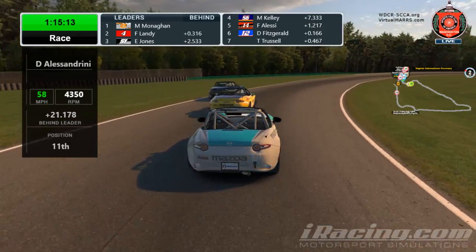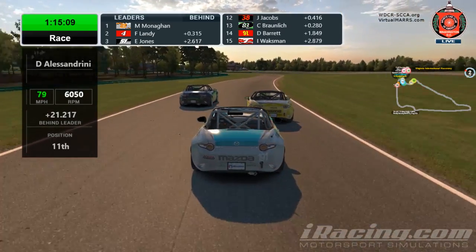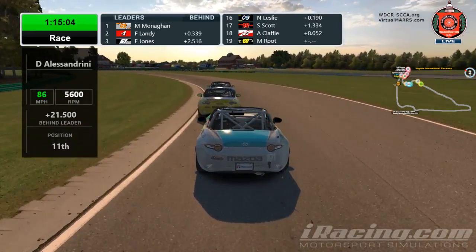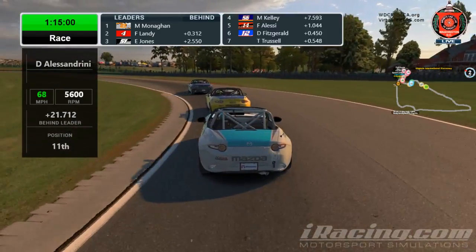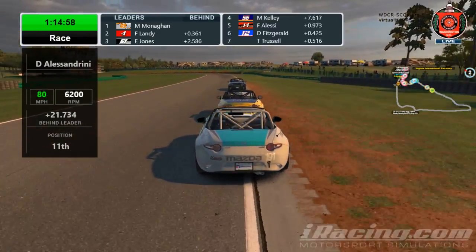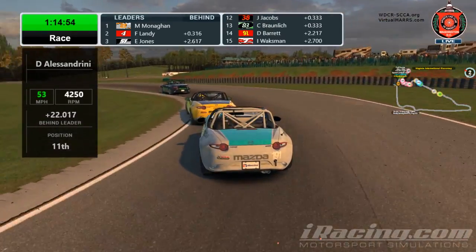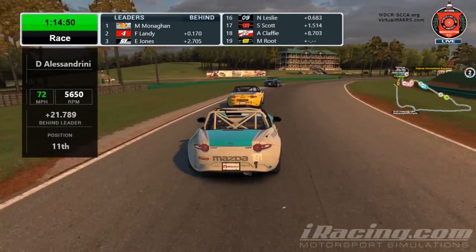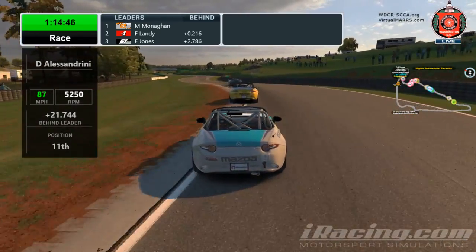Probably a smart choice. Right behind him is David Alessandrini, who I don't think we've seen in a few laps, or a few races. I think he's kind of been out, probably doing other things. Nice little pack up here in the front with the Miatas. Definitely an experienced group of racers and a pretty aggressive group of racers, so it should be fairly interesting.